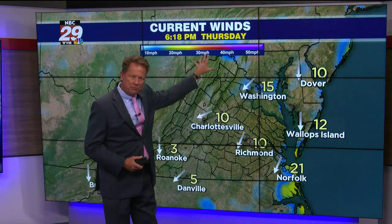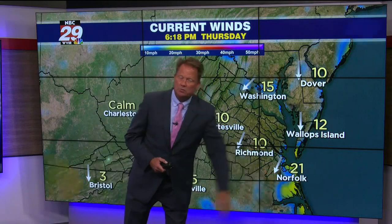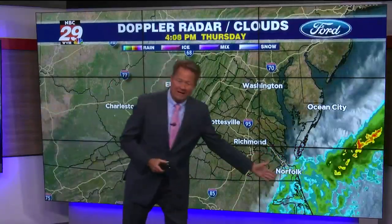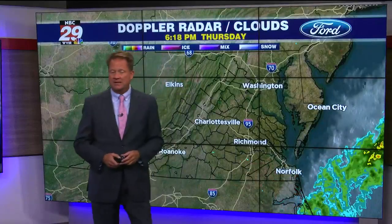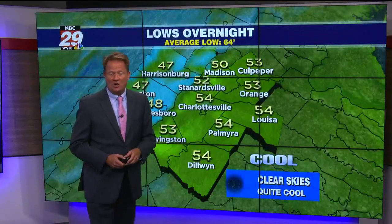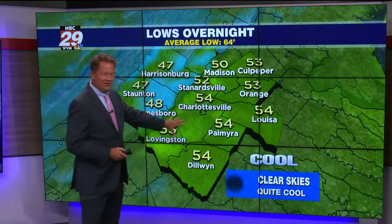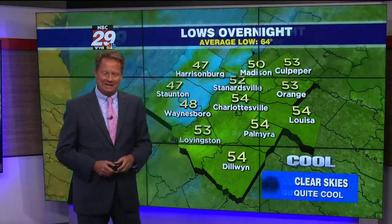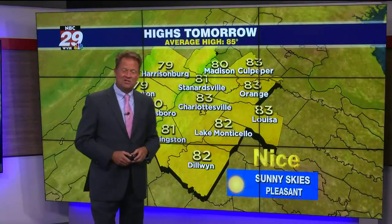The combination of high pressure to the north, Idalia, which is well offshore now, creating that pressure gradient. And yes, it's been a wet go of things across Hampton Roads today and the lower eastern shore. Clouds are finally moving out. As we take a look at our overnight lows then, low 50s and upper 40s north and west. So you certainly may need the jacket or sweatshirt stepping out first thing in the morning.